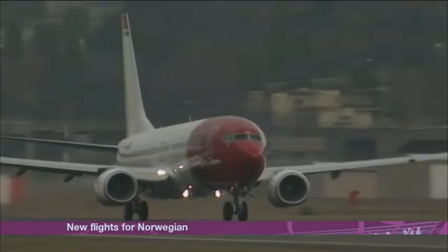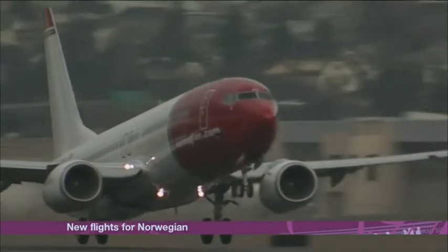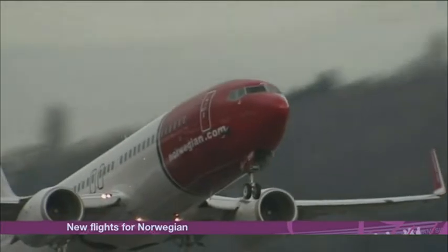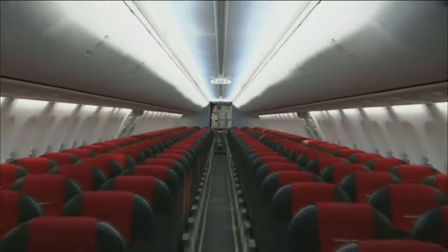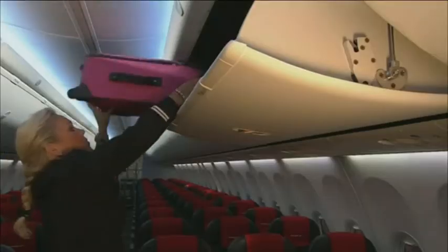Norwegian, Europe's third largest low-cost airline, is set to launch 3 new transatlantic routes. The carrier will soon fly from London Gatwick to New York, Fort Lauderdale and Los Angeles. The company also plans to expand into the Asian market in the future. We have a fairly large base at Gatwick on our short-haul route, so we fly to 25 different cities in and out of Gatwick. So it was natural for us to come after with the long-haul operation.